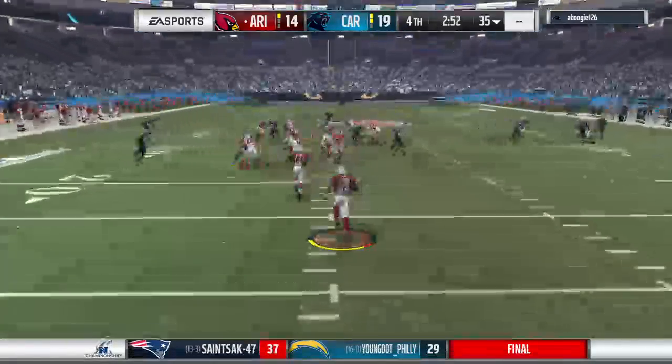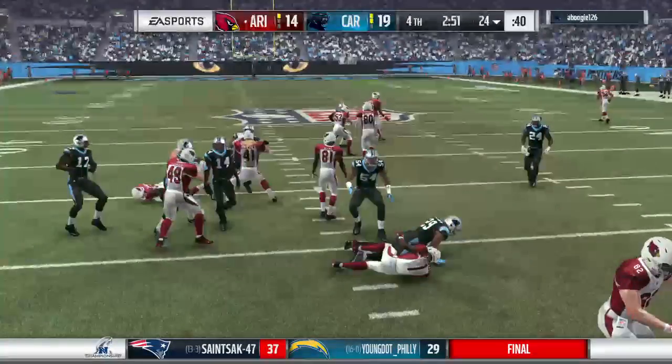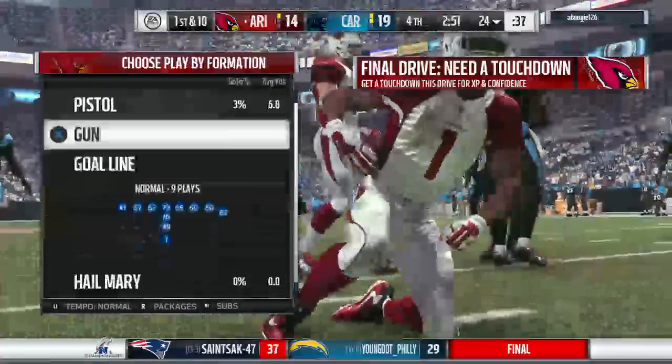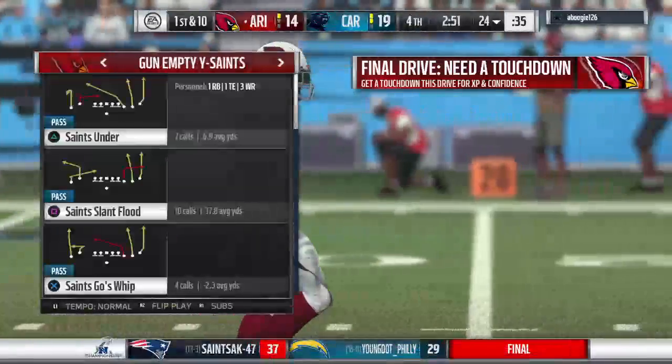This will be taken in at the 1. And a pretty good return here. He'll be stopped just shy of the 25 at the 24-yard line. Arizona getting ready to go as they take the field.